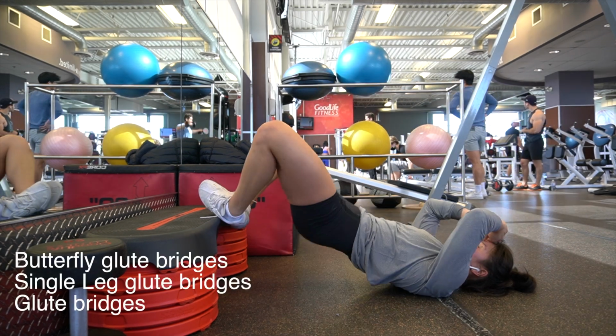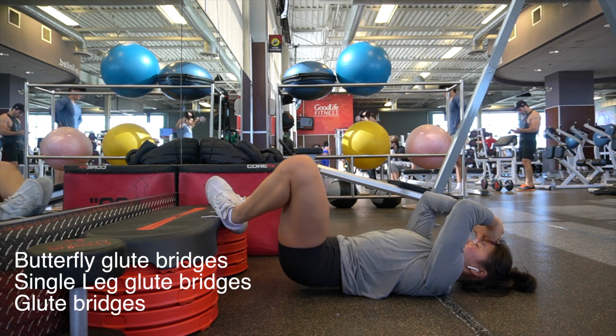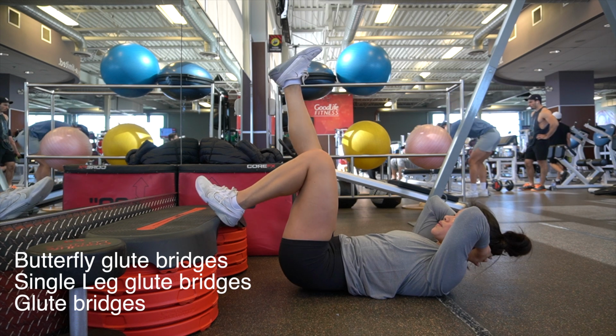After that quick stretching routine, we're going to be moving into glute activation. So everything here is going to be feet elevated and for around 15 to 20 reps for around 2 to 3 sets depending on how much time you have. I was in a little bit of a rush today, so it was only 2 sets for me.